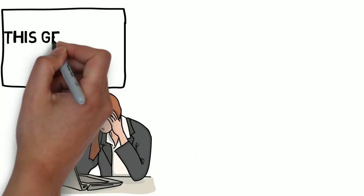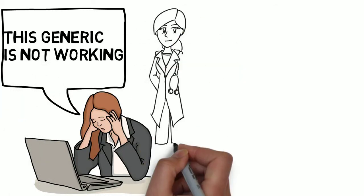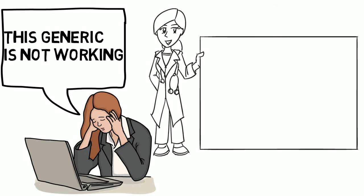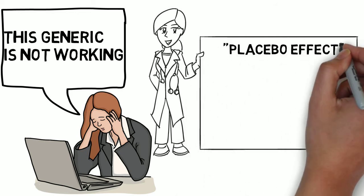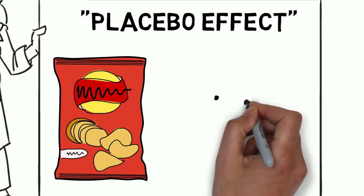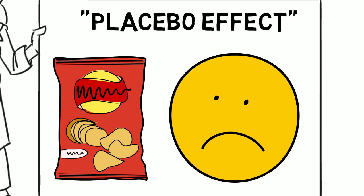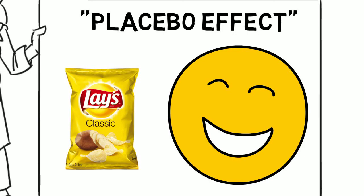But still, people may complain that they get more side effects from a generic drug or feel like the generic drug isn't working as well. That is a placebo effect. You've probably seen studies where participants are given a product where the no-name brand and the brand label are switched. Now, when they put the brand name label on the no-name product, the participant satisfaction goes up drastically, even though they're consuming the no-name product.